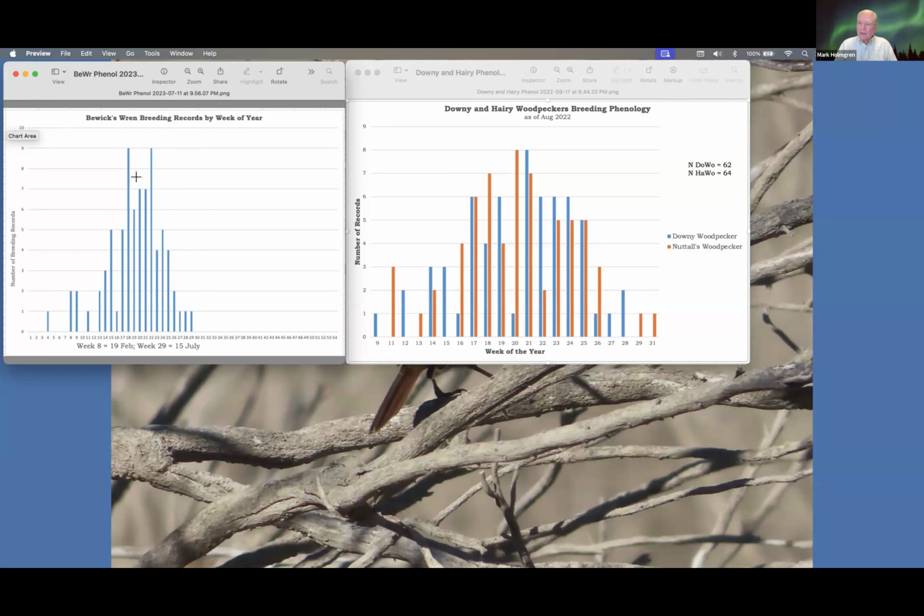Here's another example with downy, where we've plotted the phenology of both downy and hairy woodpeckers, the downy in blue. You can see that they largely overlap in terms of their needs. But again, we can choose the period in which their needs are greatest for feeding kids and provide those kinds of insects. So these are just examples of phenologies that the breeding bird study can provide for any species with a large enough number of records, and come to a really good understanding of when their needs are greatest and match the plants to those. Yeah, thank you, Mark.